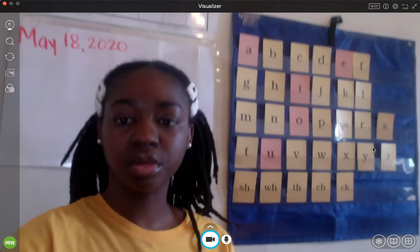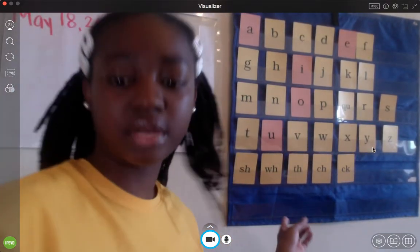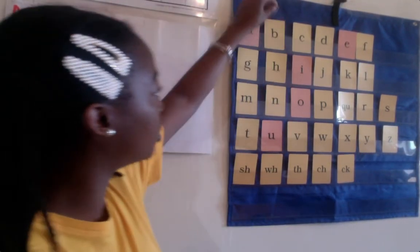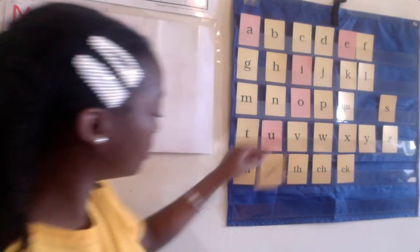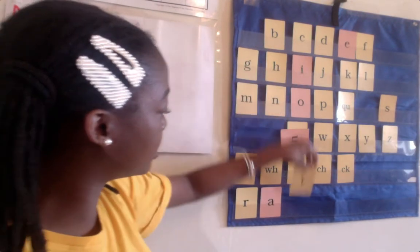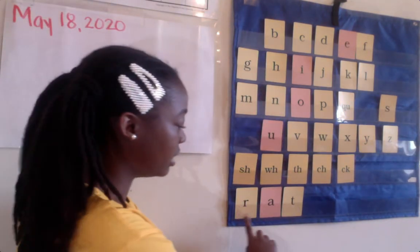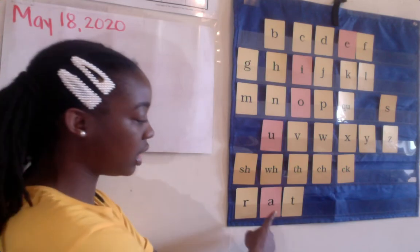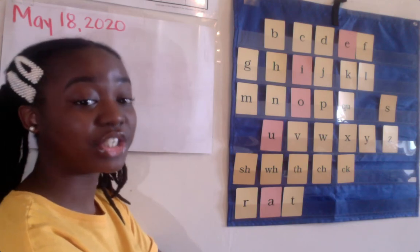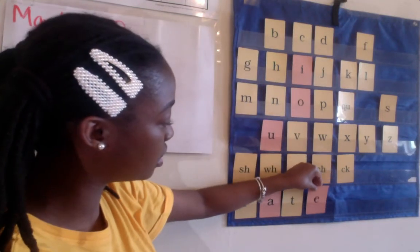So Miss Maynard is going to use our standard cards to build some words down here just to see what long and short vowel sounds look like. So let's start with R, A, T. So right now we have R, A, T. That is rat, right? Is this a long or short vowel sound? It is a short vowel sound. This A is saying a. What if we add this to the end?